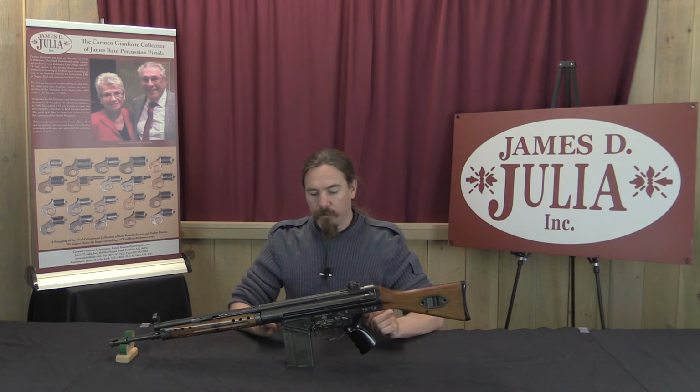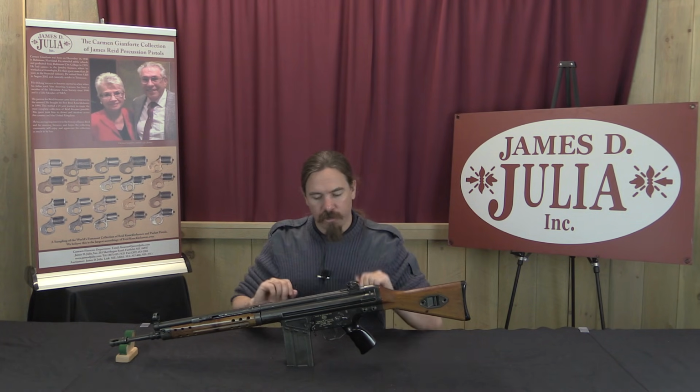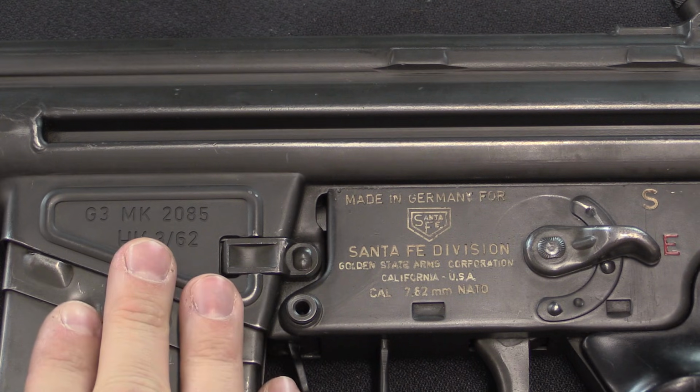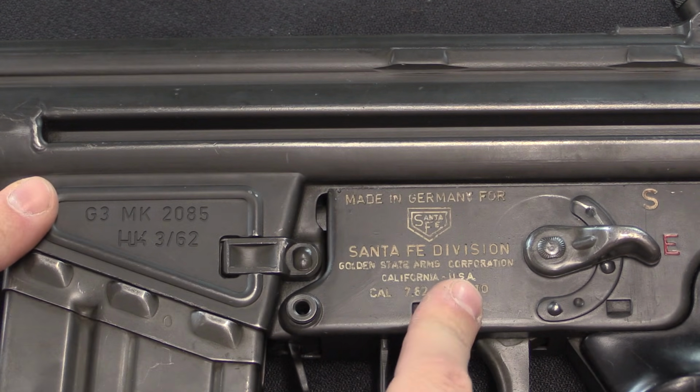So, given that, why don't we go ahead and pull this apart, and I'll just show you those little details right now. All right, let's start by taking a look at the markings. We have markings on the trigger housing, and we also have markings on the receiver. So this is the stamped receiver. This is a separate component.